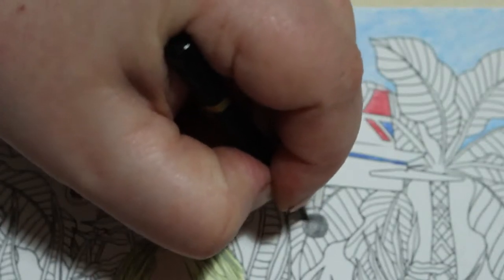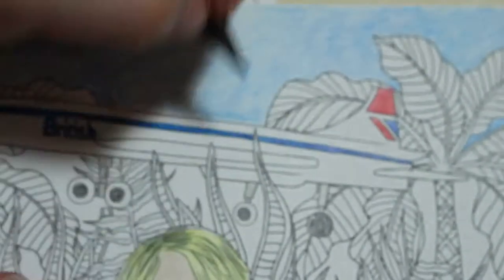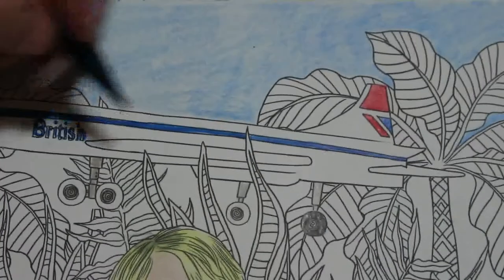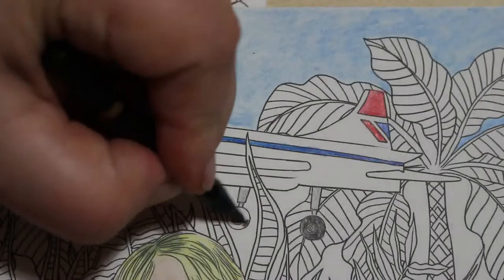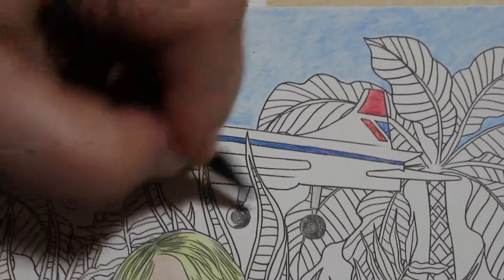Yeah, I've really been enjoying this book. I'm going to have to colour some more out of these two Who books. The first one I coloured had pictures of the Weeping Angels, which was fun. So yeah, I'm going to really enjoy this.